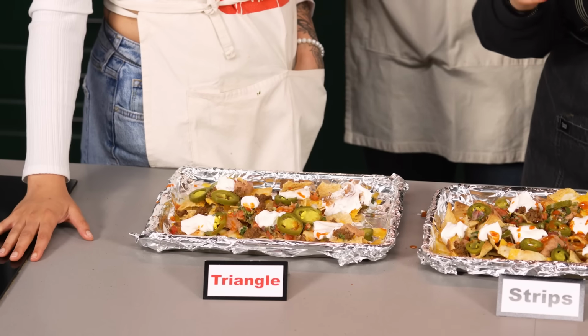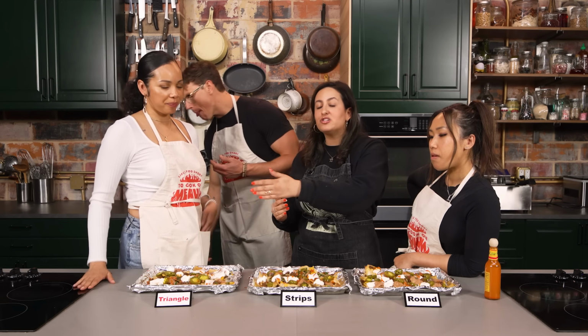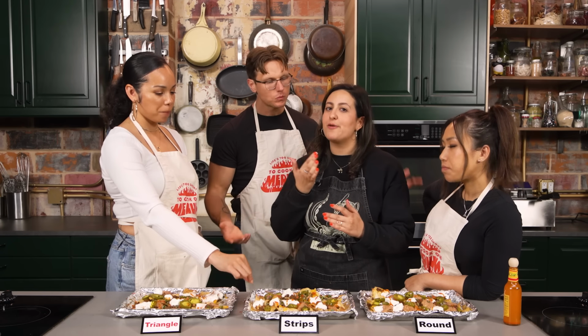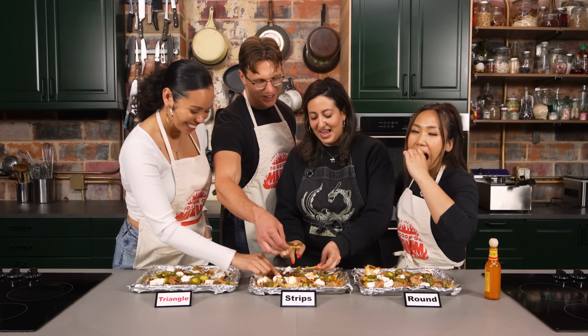The only reason they're triangles is because tortillas typically come round and you have to cut them into quarters or sixths in order to make totopos. So that's why classically they are triangles. But with modern science, baby, we got things like strips and rounds. Strippers.